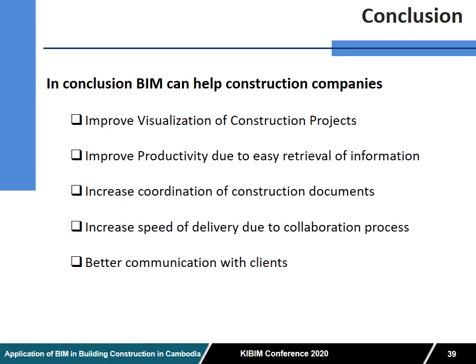And we have better communication with clients because we provide the 3D PDF file format that is easy for the client to rotate the model and see how it looks. Also, they can know easily about the progress of the construction site by the 4D simulation, and also the AR application, because with the AR mobile application, they just scan our model and then they can see the AR model in the real construction environment. So I think it's really helpful for us.